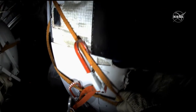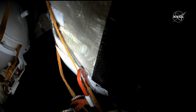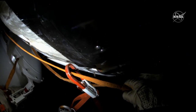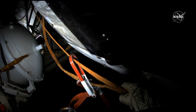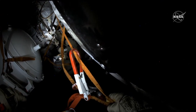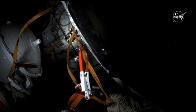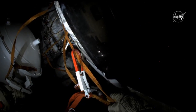I have the container, copy, and I'm releasing the container. Have the long red connected to one handrail, and the short red will be connected to the second one. Got it.